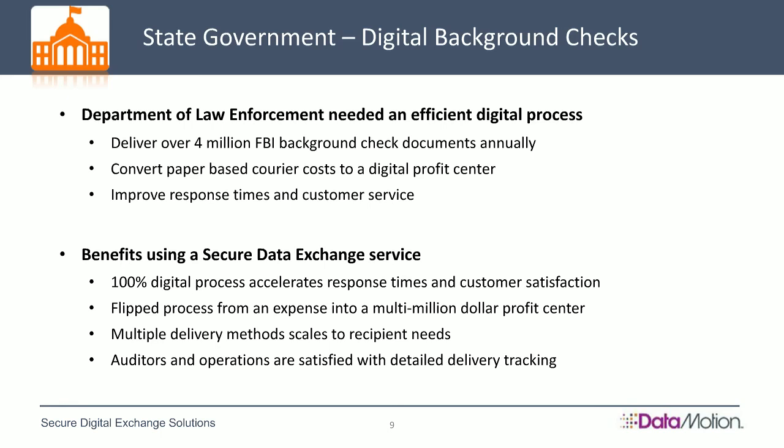Okay. Our first use case is the study of a large state's Department of Law Enforcement. They needed an efficient digital process to deliver FBI background check reports, over 4 million of them annually. They converted a legacy paper and courier-based process to a digital delivery service. And in addition to improving response times and customer service, they also went from being a cost center to the state to a profit center.